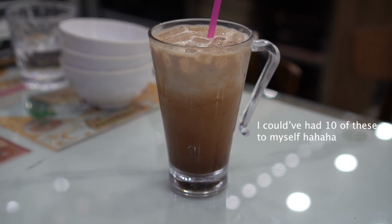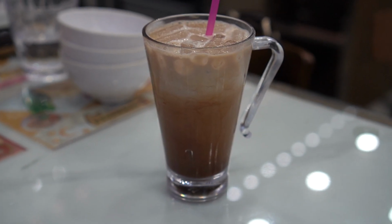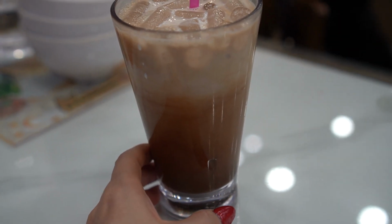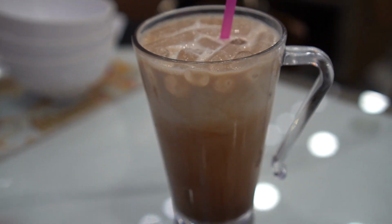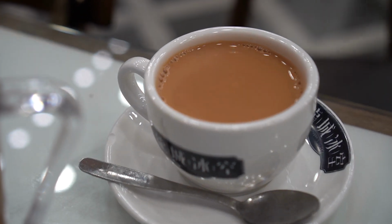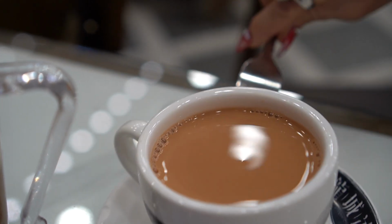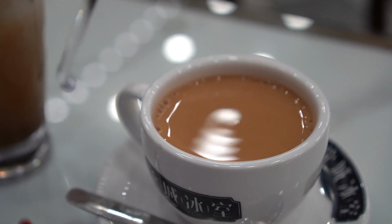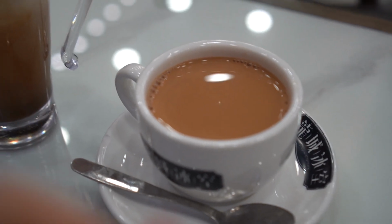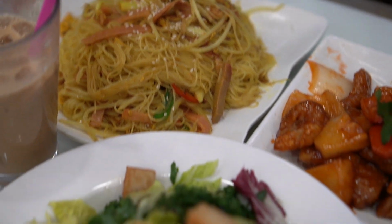Our first order on the drinks menu is a Hong Kong style iced coffee with milk tea, and I heard that in Hong Kong milk tea is like one of their specialty drinks here. It's very well known, so I'm really excited to drink this as it's my first time. Oh look, perfect timing. And then now we have the hot milk tea, and I heard this is really popular and famous in Hong Kong, and it's a must try. Thank you, Mom. So right here we are very excited for this especially.